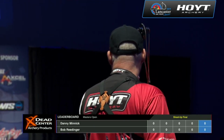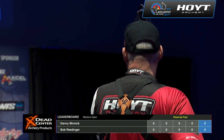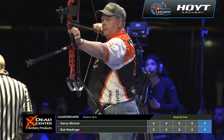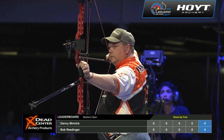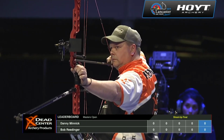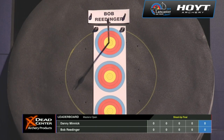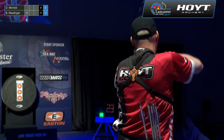So Bob came out a little wobbly, but then he found his groove and he was finishing strong. I think he missed that one arrow. That could be trouble for Danny. Danny makes him lead off. And, you know, he didn't make a move either. Right, back to the 11s. I would have definitely made him move. As good as he was shooting, yeah, man, you're going to stand on a different stage.